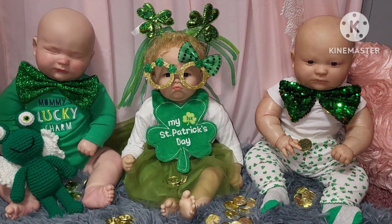And today is the second day of March. And these three sweet toddlers have had their bath this morning, and they wanted to get dressed up in St. Patrick's Day stuff. And they are ready for their party, but it's not St. Patrick's Day yet. And look at Gracie. She's pouting. She's mad. She wanted it to be St. Patrick's Day.